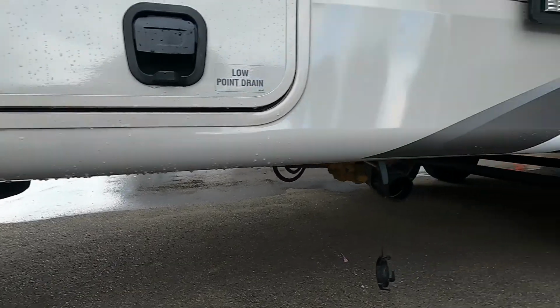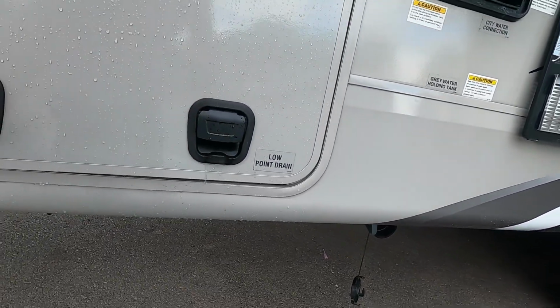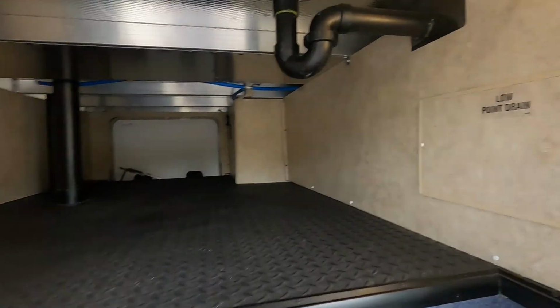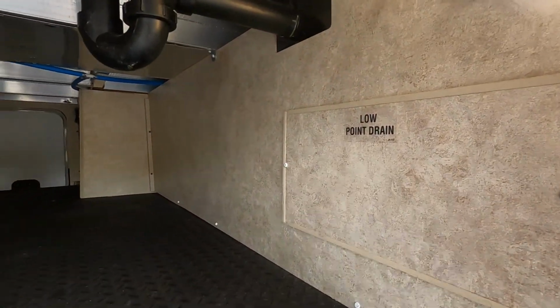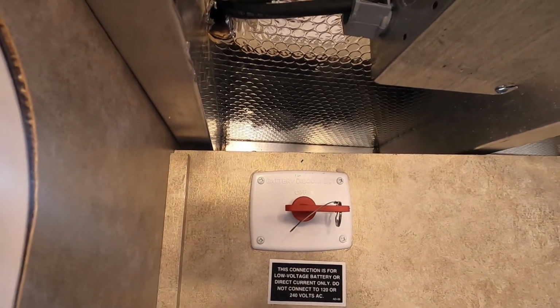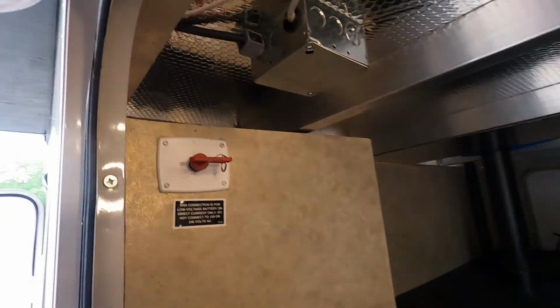Here's your black tank handle, gray tank handle. We'll dump them when leaving the campsite. Two hands to open the storage. Coming up inside your storage here, just want to mention that's where your low point drain is. There's your battery disconnect. That'll come important later when I talk about your carbon monoxide propane detector. This will disconnect all the battery power to the unit.